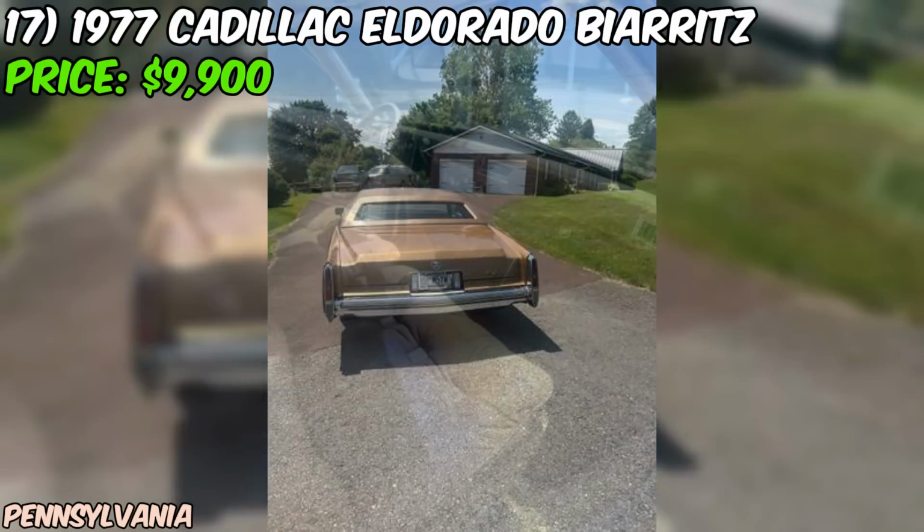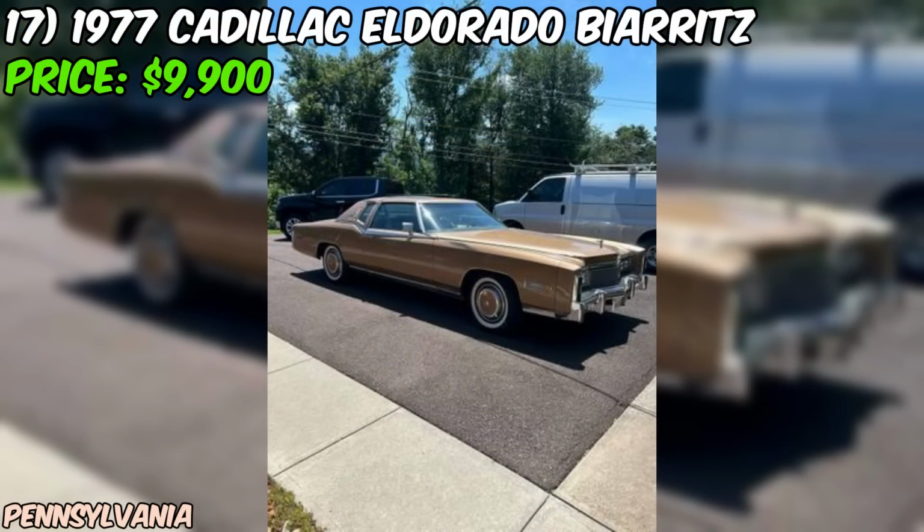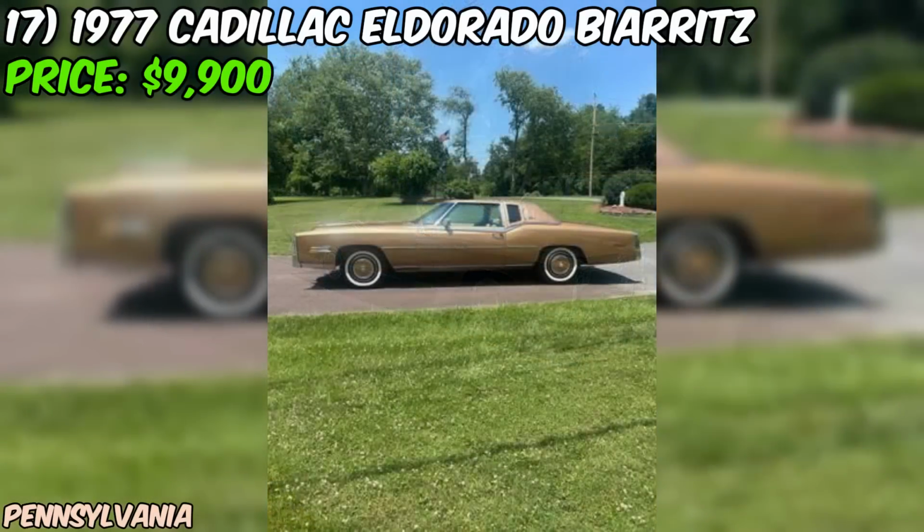Get ready to feast your eyes on a 1977 Cadillac Eldorado Biarritz. Now, let's talk about the price. The seller is asking for $9,900, which might seem a bit steep at first glance. But hold on, because this Eldorado Biarritz has got some serious perks that might just make it worth the dough.